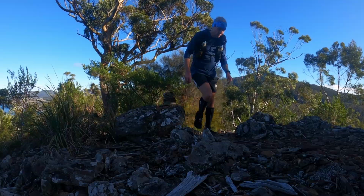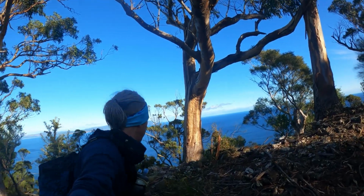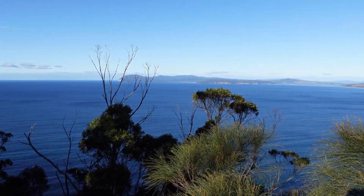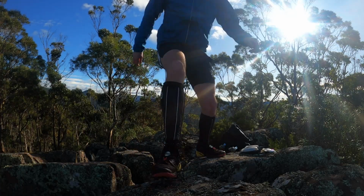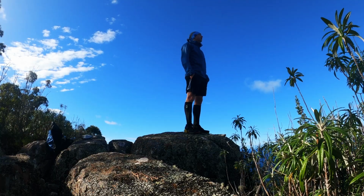Just on the last push up to the trig point. Not so sure how far it is. Couldn't be that far. I've just gained a bit of elevation and it's been hit by the wind. Cool, so I've made it to the trig point up on Helfire Bluff. It's a little bit windy actually. Just over 10 kilometers to get here. So the stranger's GPS track was right on the money with the distance.